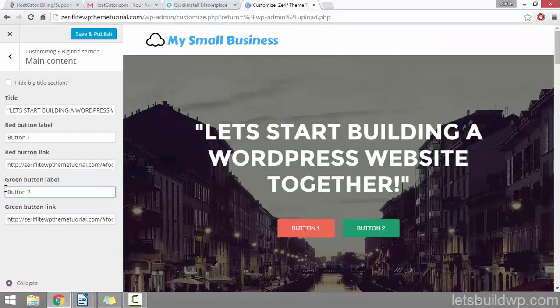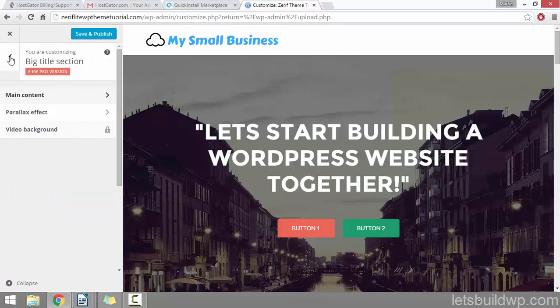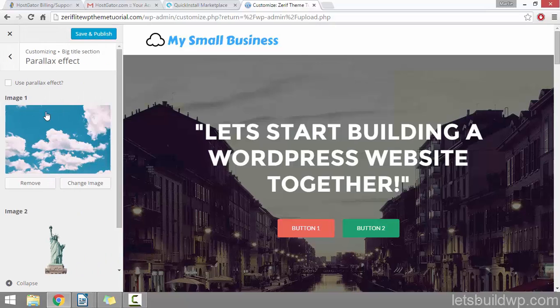As you can see, it shows up in the live preview on the right hand side, and we're going to come back to these soon once we've added some pages that we can link to them. So for now, we can just click the back pointing arrow at the top to go back, and if we click here where it says parallax effect, I can show you what this is.